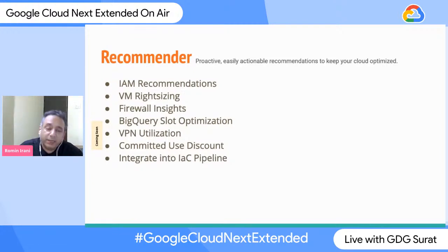Firewall Insights, very important. Often you find during development, we've kept all our ports open, and it becomes production later. The whole idea here is that we point out to you any areas or any kind of misconfigurations that you might have in your firewall. Basically, principle of least privilege, least access, so that we ensure that only the right folks can access it.